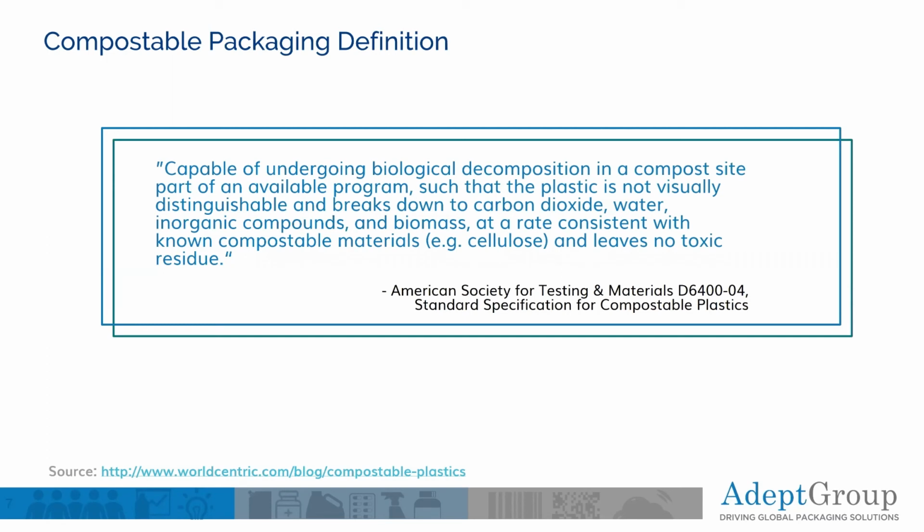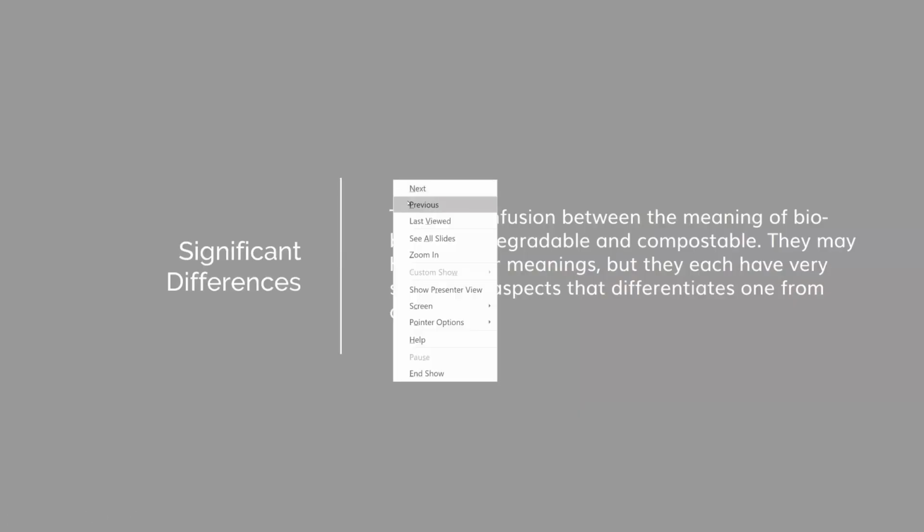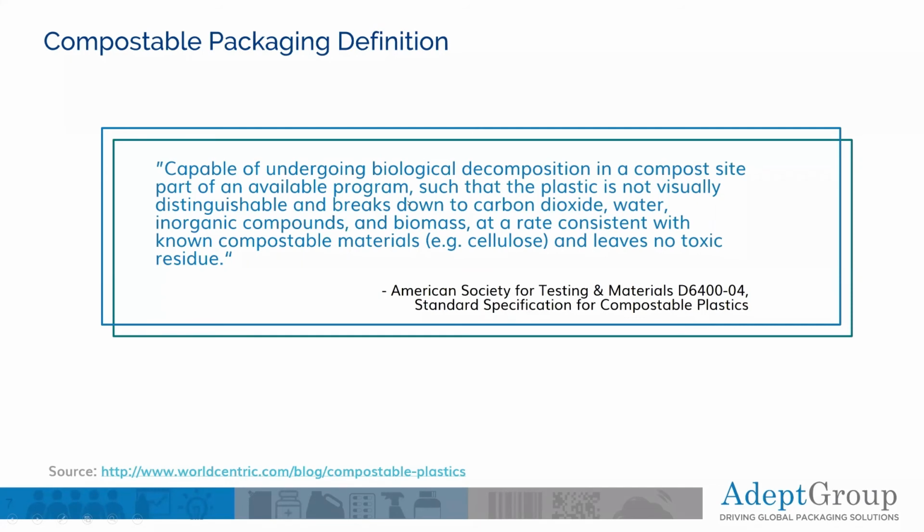So here you have a very detailed definition that the American Society for Testing and Materials gives to us. But to make it a little easier, we can say that a compostable material is a biodegradable one that adds nutrients to the soil through a proper decomposition and under certain conditions. So, in forthcoming slides, we will see how this concept has relationship with biodegradable and bio-based terms.